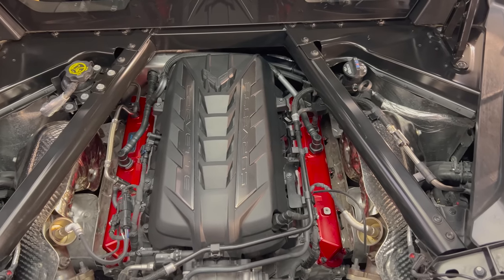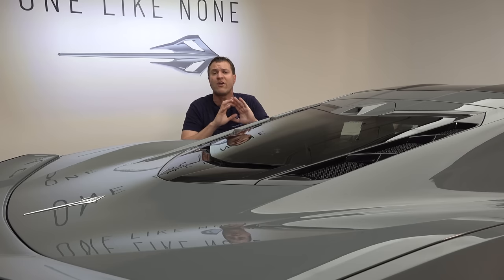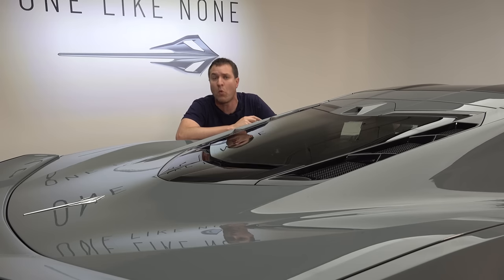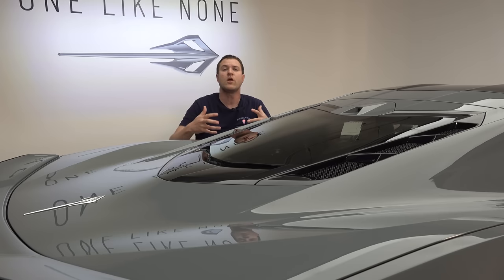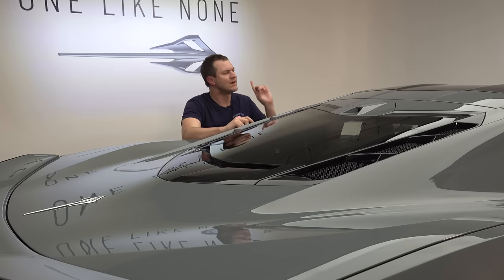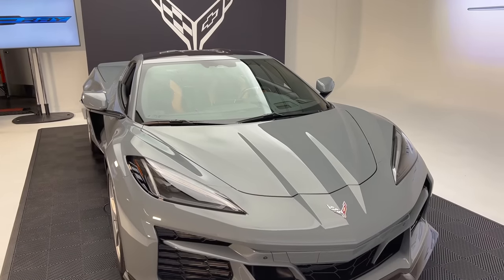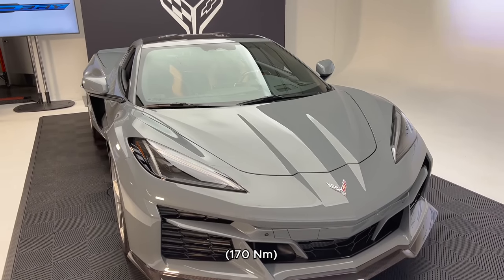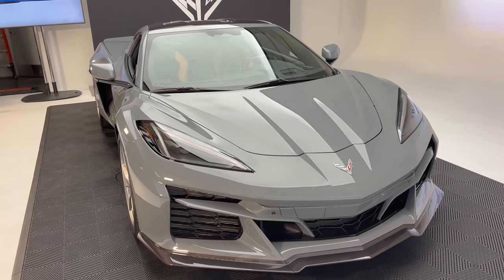The E-Ray also has basically the same transmission as the standard C8, which is an 8-speed dual clutch, a fantastic transmission that works wonderfully. So the basics are pretty similar to a standard C8, which, as we know, is a great car. You're thinking, oh, what about the hybrid stuff? You get an electric motor up front that adds 160 horsepower and 125 pound-feet of torque.